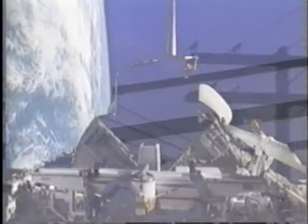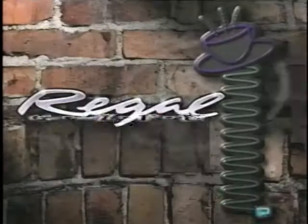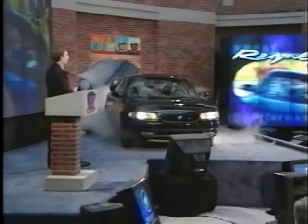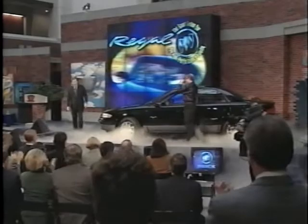Regal was launched in dramatic fashion last December. For the first time ever, an automotive introduction was conducted live on the World Wide Web in a specially constructed cyber cafe setting. The new Regal made its entrance on the internet literally through the stage wall. The leather jacketed driver with the cool shades was none other than Buick General Manager Ed Mertz.